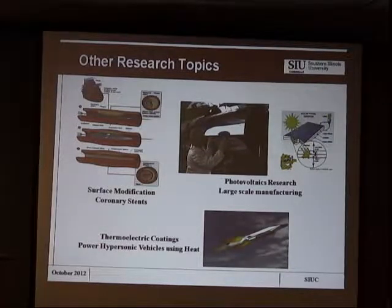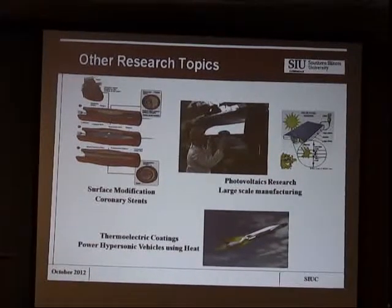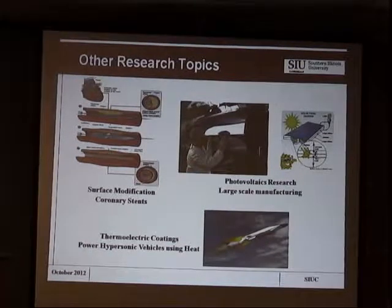So we take stents now that are not working as well, and we're trying to functionalize them so that we have endothelial cells attached to these surfaces better. We're also, these nanotrees that I just showed you could have an impact on photovoltaics research and for large-scale manufacturing. So if you have a web coating, whether it's sputtering or another technique, you can have a cheaper or less expensive way of making photovoltaics.